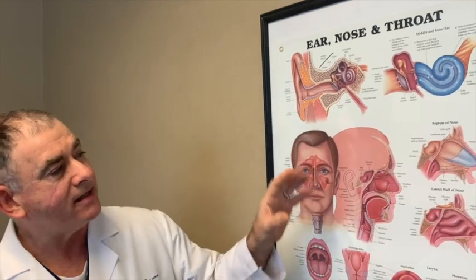The air that's in the middle ear space is constantly reabsorbing slowly into the bloodstream. And as that happens, if you can't get more air up there, you get negative pressure in the middle ear space. That causes fluid to be drawn out from the mucosa into the middle ear space, and that causes two problems. Number one, it's difficult to hear. And number two, the fluid gets recurrently infected.